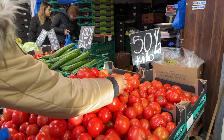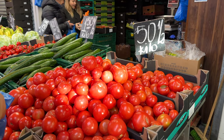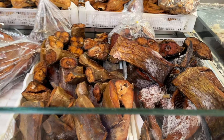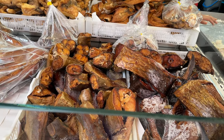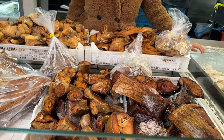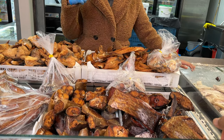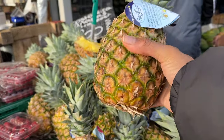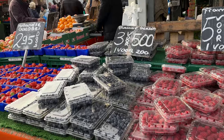Okay guys, so these are tomatoes that you can get, and they sell for 50 cents for half kilo, so it's €1 per kilo. Which one do you want? Do you want with big bones or small bones? Small bones, but can I even eat this when I'm pregnant? Yeah, you can, but don't eat it raw, cook it. Oh, okay. Make it so delicious. We also have some other fruits.